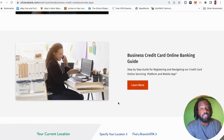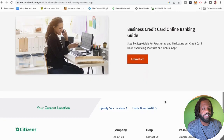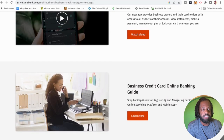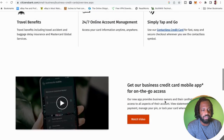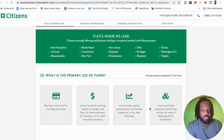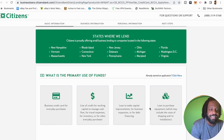I suggest putting everything on auto pay, auto debit, business credit card, online banking, and it reports to Equifax Business and the SFBE Business, so it helps build a little business credit as well with these cards, man. It's real simple. So you go to apply, and they show you what states you are in.